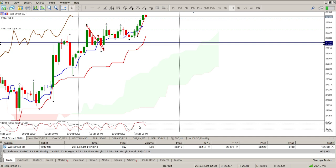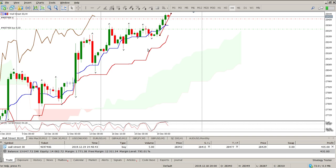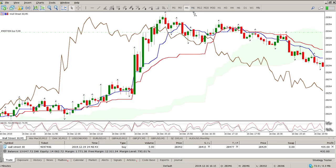But if you look at the oscillator and you look at the inside bar forming here, there is something to worry about there. And I think I'm just going to fine tune this trend to there. And that 4 hour trend is pretty well intact. Okay, so yeah, we're still looking for longs, I think, is the objective.